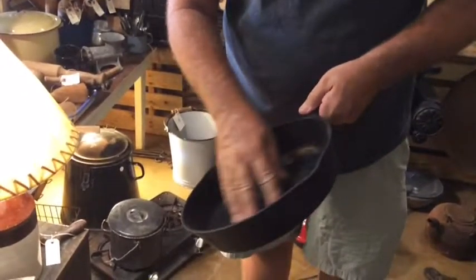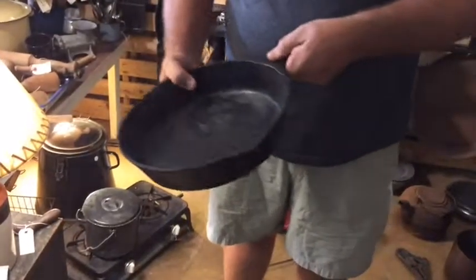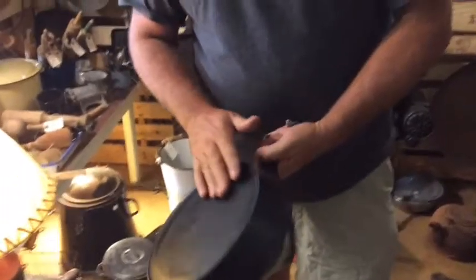And you can see the finish of that. It's almost like rubbing a piece of wax paper. It's probably the best quality piece that I have. And you've got lots of them here.